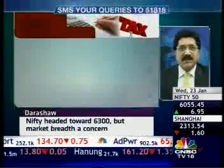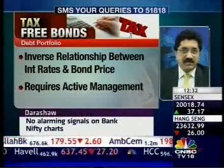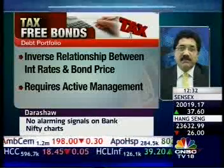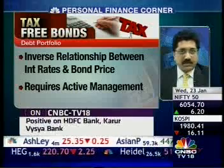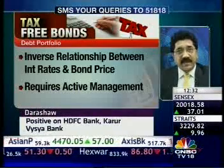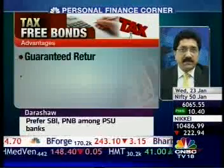Now, when we talk about tax-free bonds, I believe that tax-free bonds offer the best of these two. One is they're quite safe as far as the investor concerns about safety are concerned, because these bonds are issued by Government of India undertakings, so they're quite safe. The second is the returns are guaranteed, and returns are quite attractive too. And the fact that these returns are tax-free, I think really makes it very attractive.